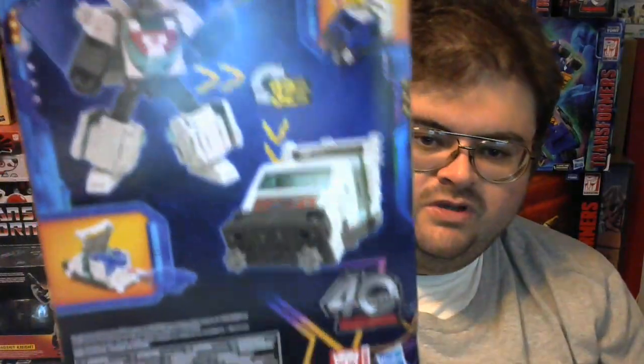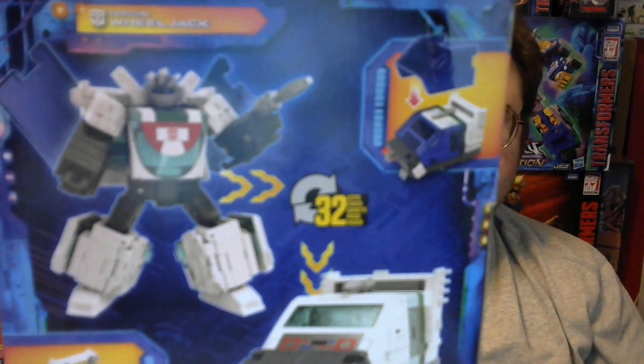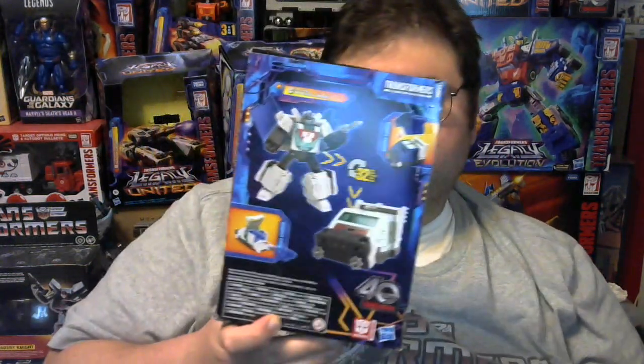So that's one of the things that makes this special, is that this was the first vehicle mode that any Transformers character ever was shown transforming into. So yes, Wheeljack will forever hold the title of being the first ever Transformers character to actually transform on film.